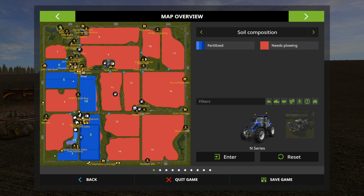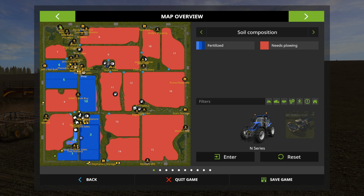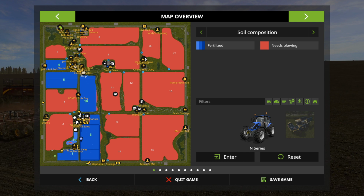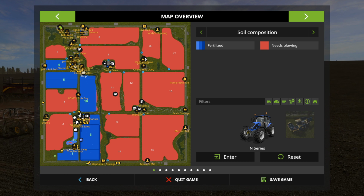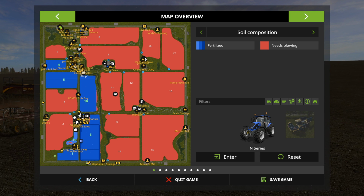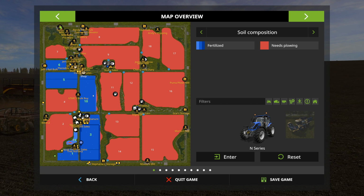We have fields. Like I said, Field 2 is the only one we really want to buy at the moment. We could buy that now, because one of the things we're trying to do is extend this one out, to take this section here and basically combine the two together. We could actually do that. We won't do that just yet.